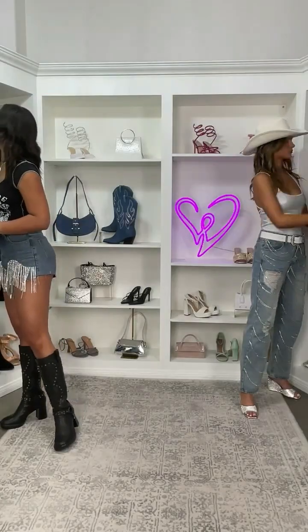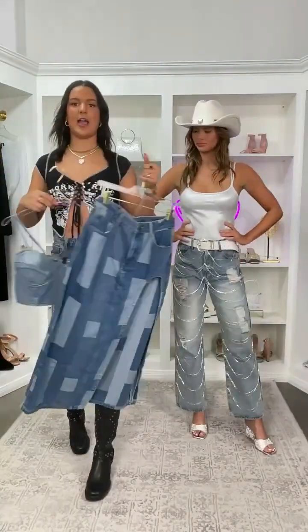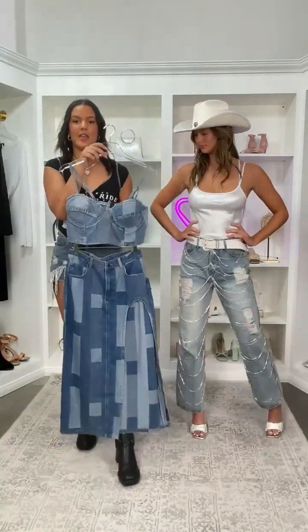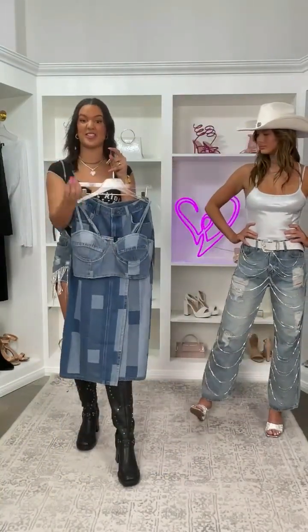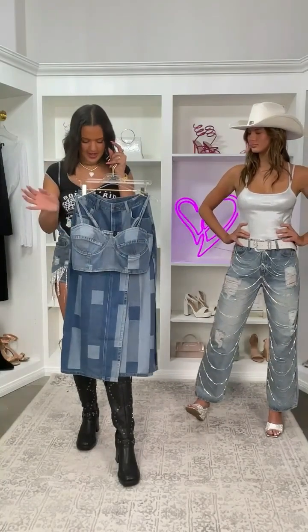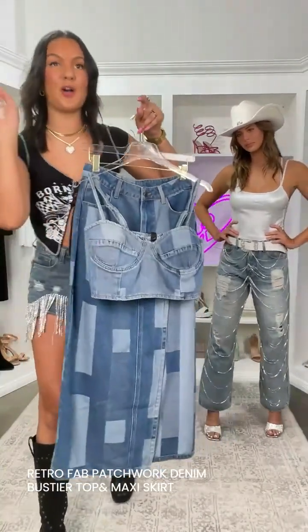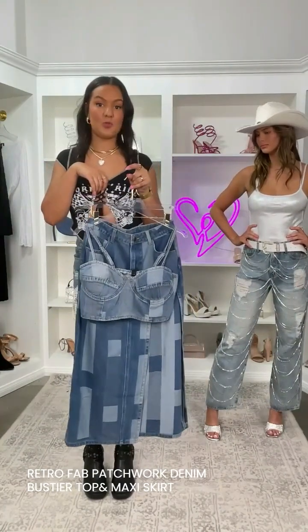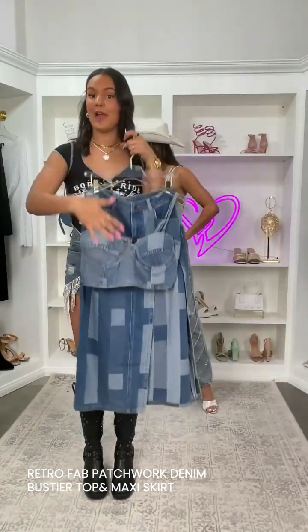So we're going to get kind of Western. So we have this gorgeous patchwork set. We actually have tons of nice patchwork sets, tons of different styles. So today I've brought out this bralette top and the skirt, but we also have a dress. We have a matching denim jacket if you want to do the full trio, and we have a mini skirt.